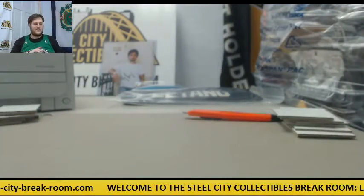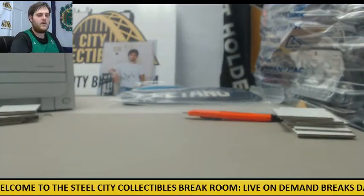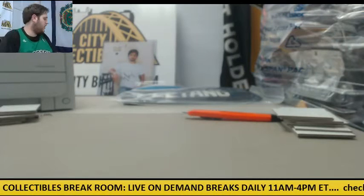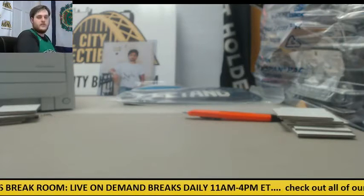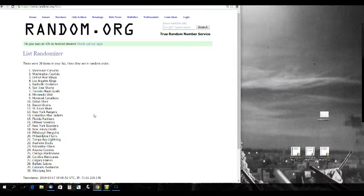All right, we've got to randomize the jersey. We also have to randomize Gretzky between all the teams he played for. We'll do the jersey first. Everybody gets a chance at that, and then Gretzky will go to all the teams that Gretzky played for. This is for the Letang jersey. Everybody gets a chance at this.